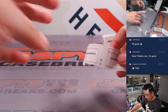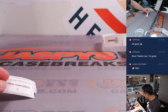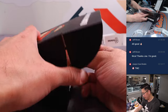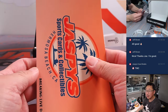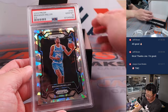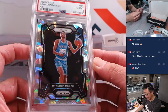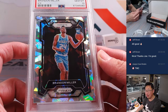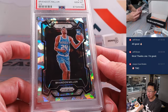All right, next up is Kaim with box three, pack three. All right, let's see what we have here. All PSA 10s, I love that. It's Brandon Miller. 2023 Prism Basketball, Brandon Miller, cracked ice, PSA 10. If you're watching live here on April 10th, 2024, look up the monster dunk that he had today. Woo!